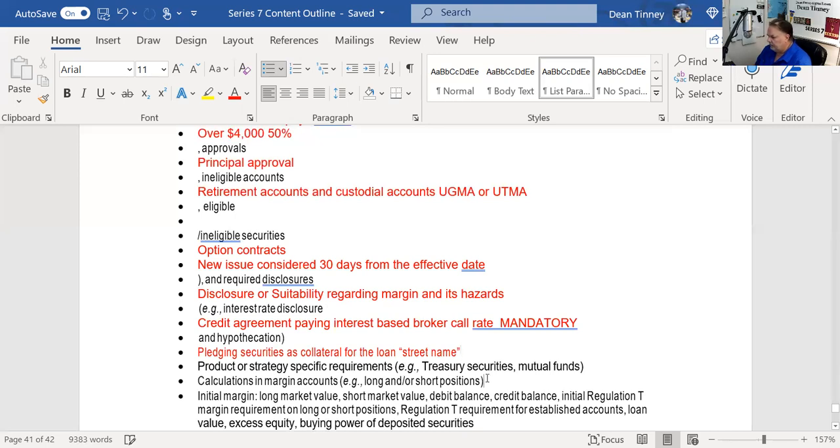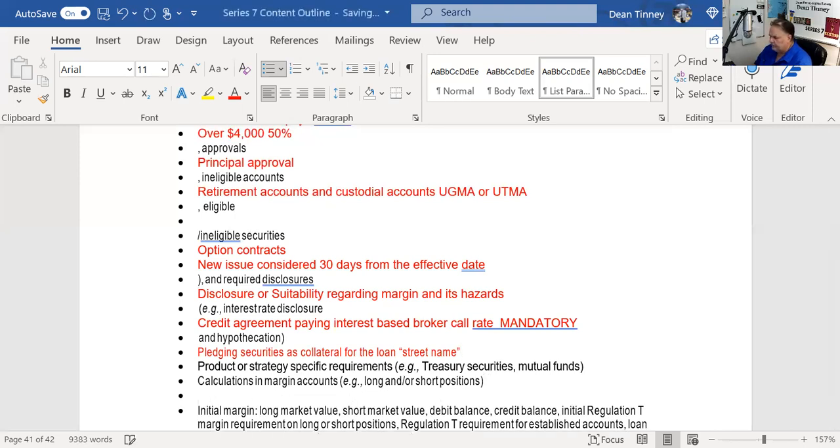Classical margin accounts or calculations, classical margin equations. The classical long equation is long market value minus debit register, which is the brokerage firm, equals equity. I would know that classical margin equation. I think a good analogy is a house, right? Market value of the house minus mortgage on the house equals equity in the house. And you might have excess equity in the house, more equity than you need, and you can borrow against that, right?